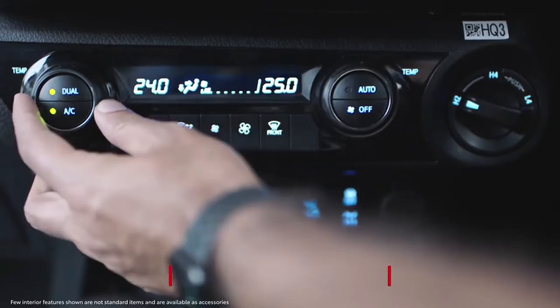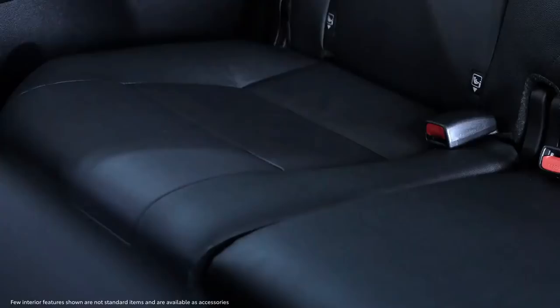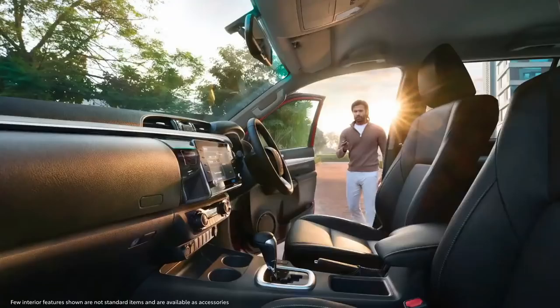Toyota will offer the Hilux in 5 color options: emotional red, white pearl, silver metallic, super white, and grey metallic.